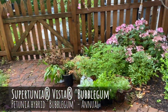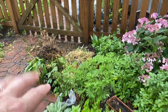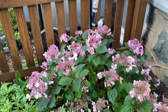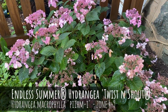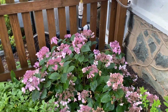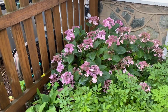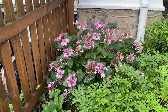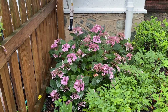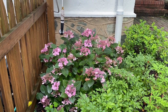I have a little pile of work to do here. Got some plants that need to get into the ground and some stuff needs to go to the compost. But let's look past that and look at our Twist and Shout hydrangea. I love this lacecap hydrangea, and this one has been blooming non-stop beautifully for a month or more, really. It does want a little bit of water on the hottest of days, but oh my gosh, it is so beautiful. I love this Twist and Shout, and I just love the colors of it.